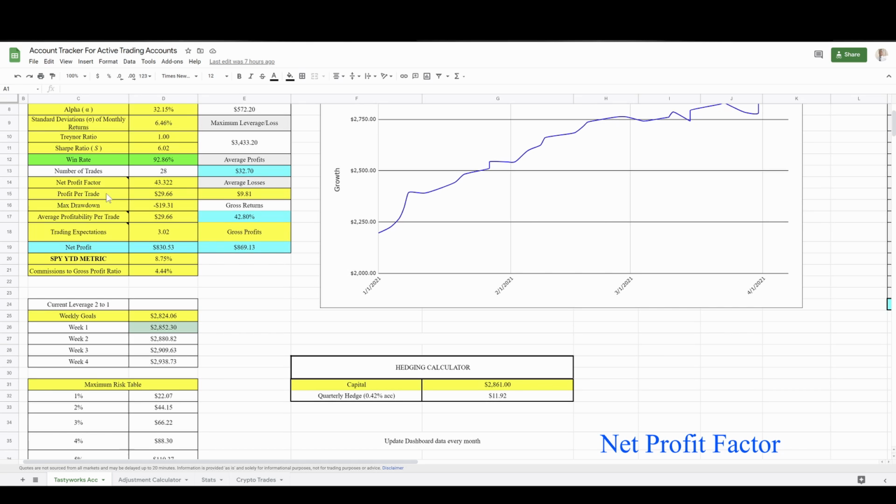The way I calculate my net profit factor is just taking my total net profit and dividing it by my total net loss. So I can show you guys the calculation right here. You can see my net profit, and then I divide it by my net losses. And my profit per trade is $29.66. This is not too high. I was thinking I could get up to like $30 profit per trade, but $29 is not that bad.